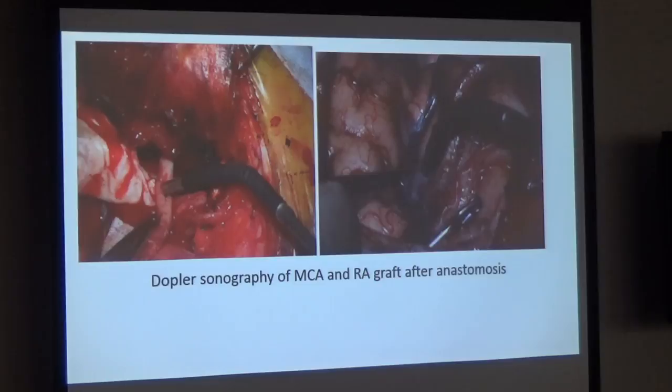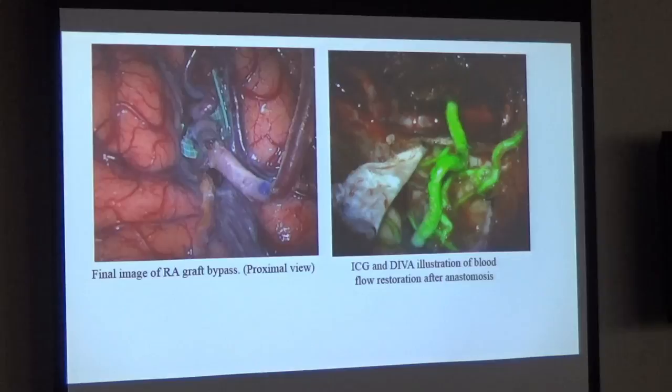Doppler sonography, radial artery, and MCA. So ICG and DIVA illustration of blood flow restoration after anastomosis, where we can see.